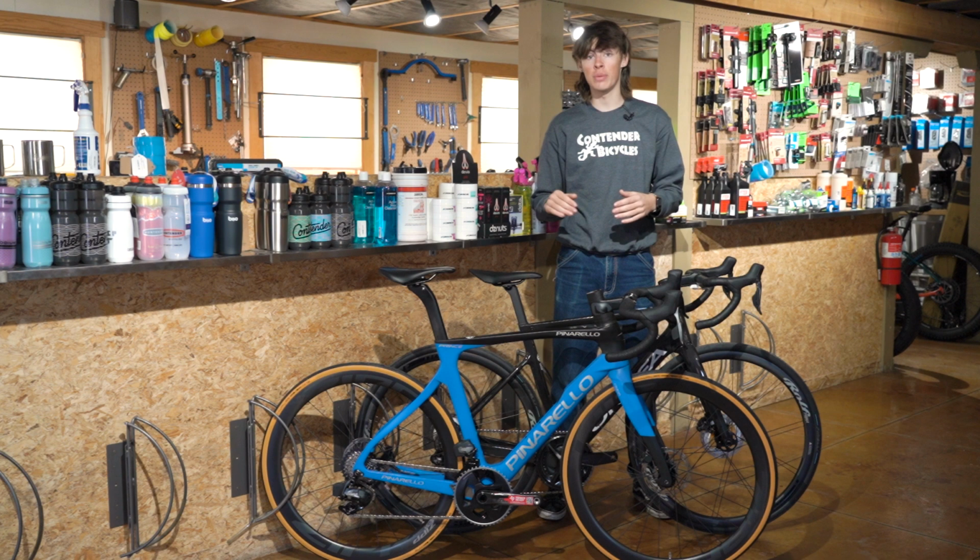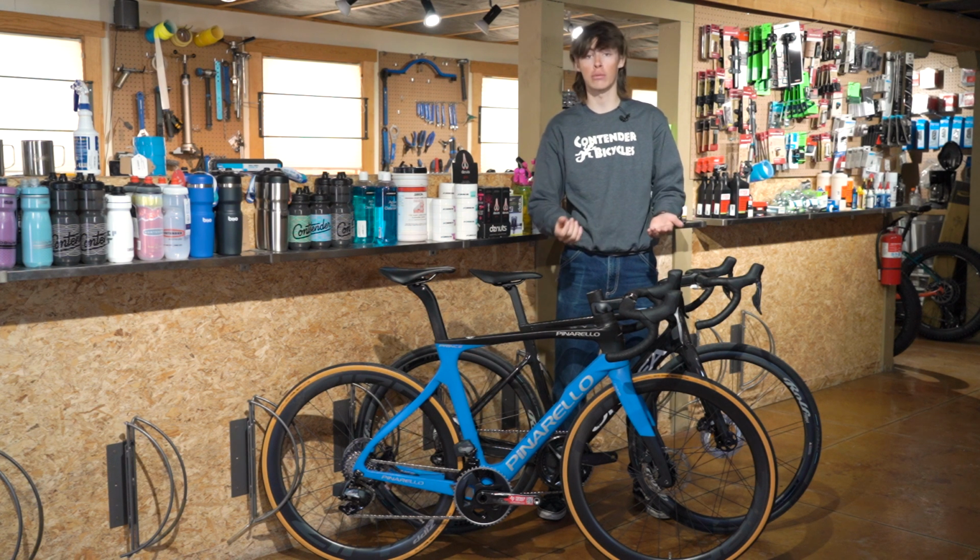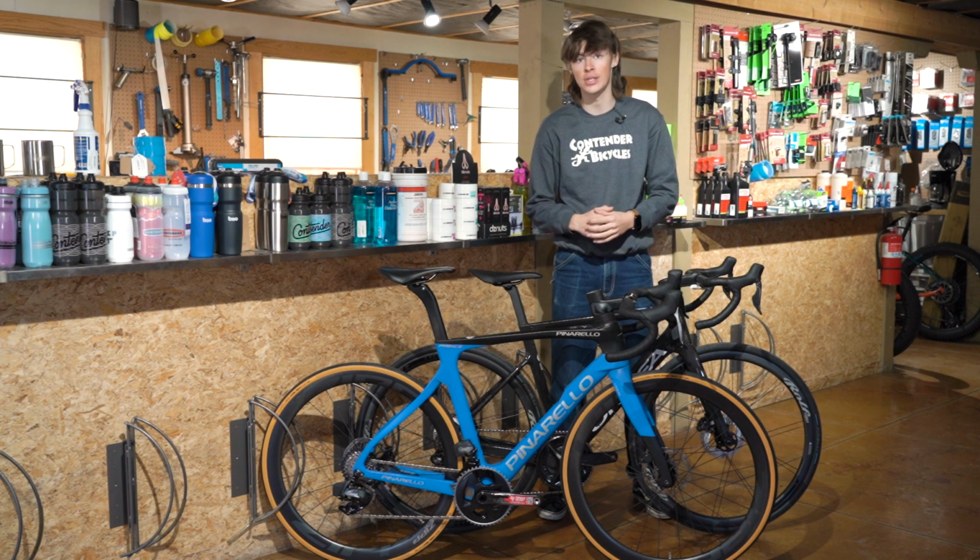These bikes do run a little bit big due to that high stack height, so keep that in mind. But if you like to run aggressively, you might want to size down, or if you like a more comfortable bike, you might want to stay true to size.